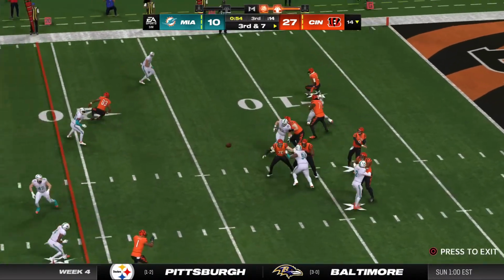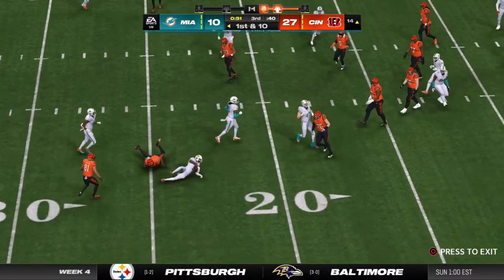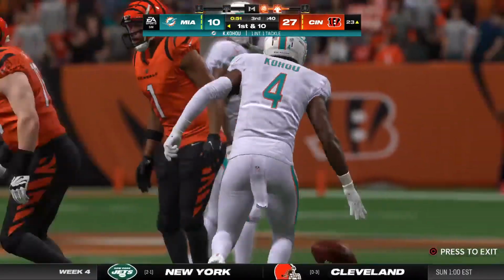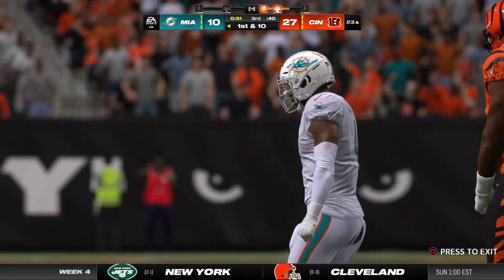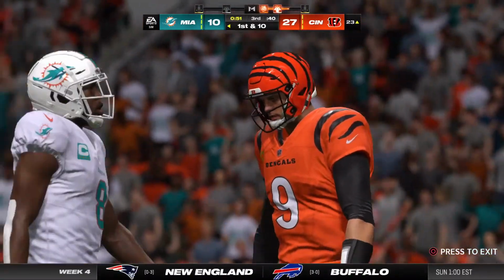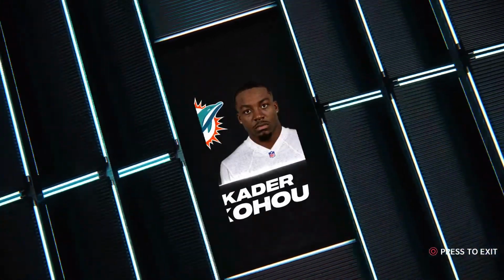On 3rd down, Burrow. Oh, he tries to force it in, and it's intercepted. And his guys are going to get the football at the 23-yard line. Well, still down quite a bit here, several scores, but yeah, at least that's a start, Charles, getting the interception here. And look, we're still in the 3rd quarter, so this thing not done yet.